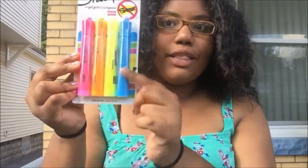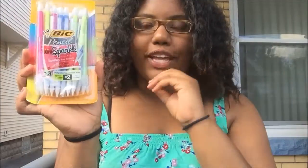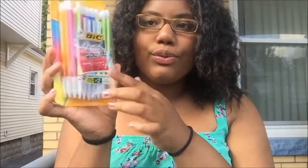This Sharpie highlighter. I get 4 highlighters, obviously. I get pink, orange, yellow, and blue. It's always good to have highlighters because you can highlight important stuff, and it's cute to keep your notes organized. And then also I have this 24 pack of big sparkly mechanical pencils, and these write so smooth. I really like it. And you have green, pink, purple, blue, yellow, orange.